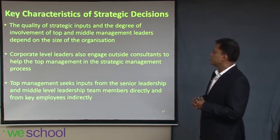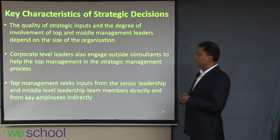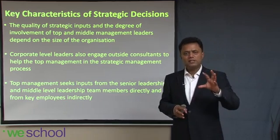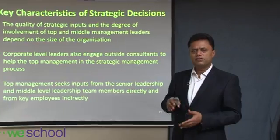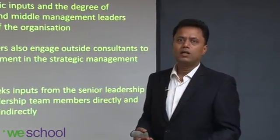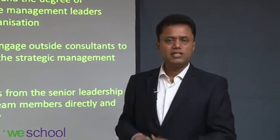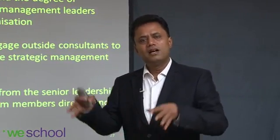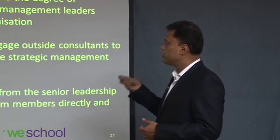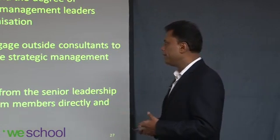The quality of strategic inputs and degree of involvement of top and middle management leaders depend on the size of the organization. This is another decision making process, because if it is a very flat organization, things are different. If it is a hierarchical organization, things could be completely different. If it is an entrepreneurial organization, the promoter, the entrepreneur, he himself takes the decision. So it depends on the size of the organization at the end of the day.